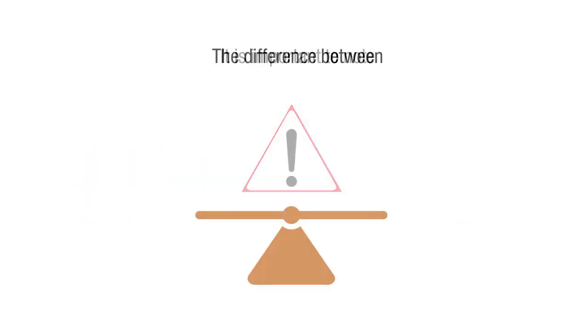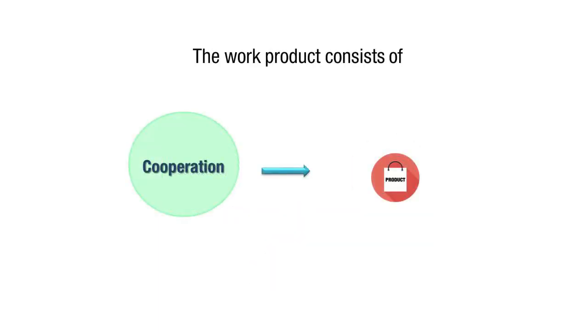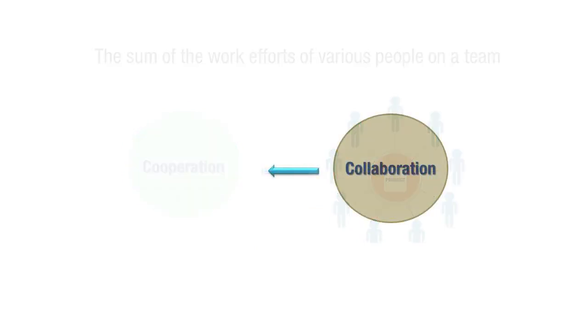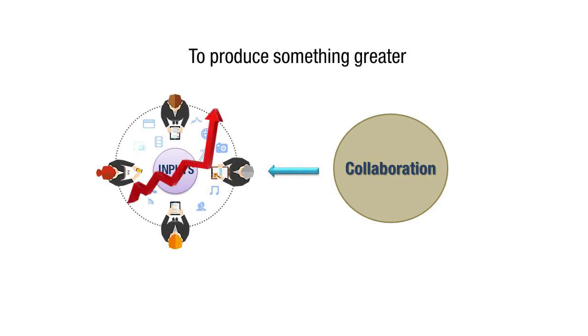It's important to note the difference between cooperation and collaboration here. Cooperation occurs when the work product consists of the sum of the work efforts of various people on a team. Collaboration occurs when a team works together to play off each other's inputs to produce something greater.